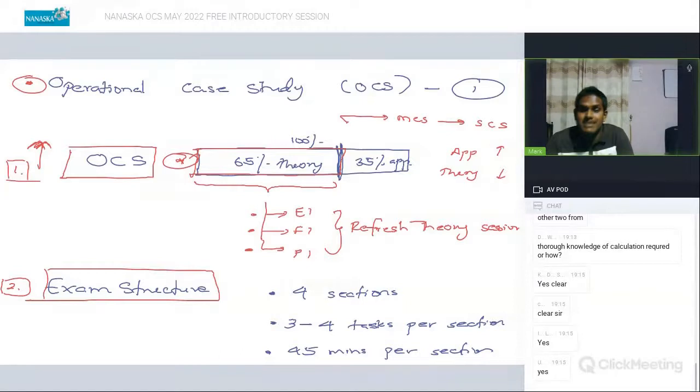I mean, there is no learning there. For that learning process to be effective, you need to be familiar with your three theory subjects, E1, F1 and P1. Based on that, we will build on top of that.